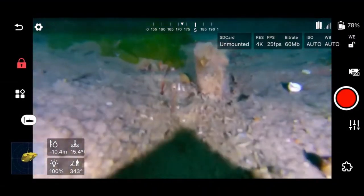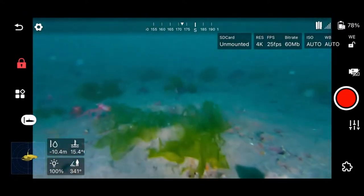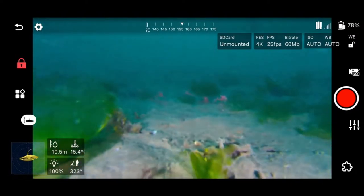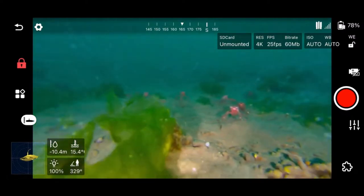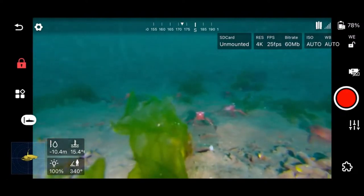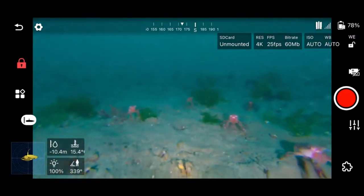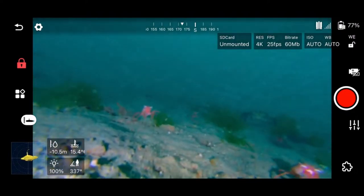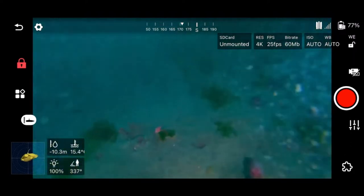So you can see that there's some plant life on the bottom. You can see, if you watch carefully now, you can see a few crab species. They're kind of pink colored and they're kind of scurrying along the bottom. There's a couple there right in the middle, right in the front. There they are. And then the ROV, it has lights on the front. So it's about 10 meters deep there, so about 30 feet. You can see it's got lights on the front.